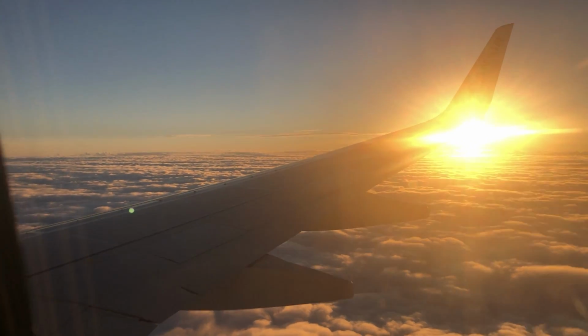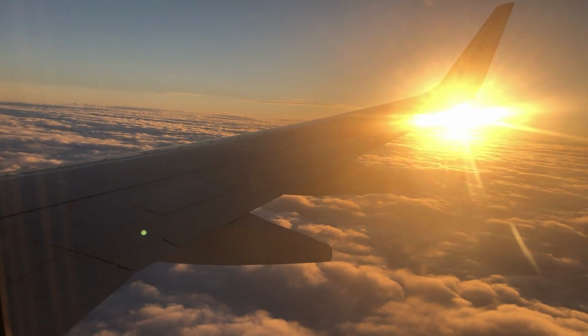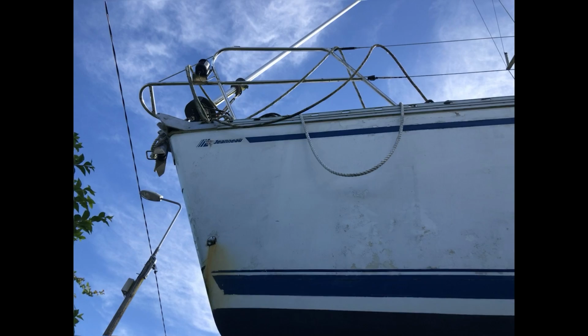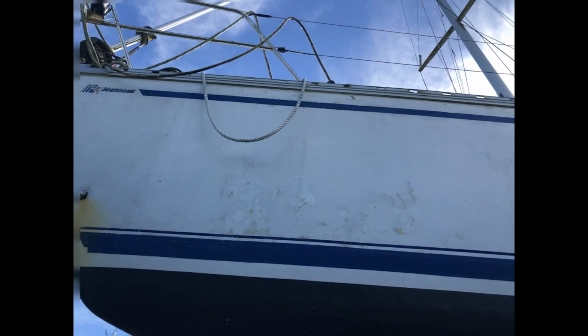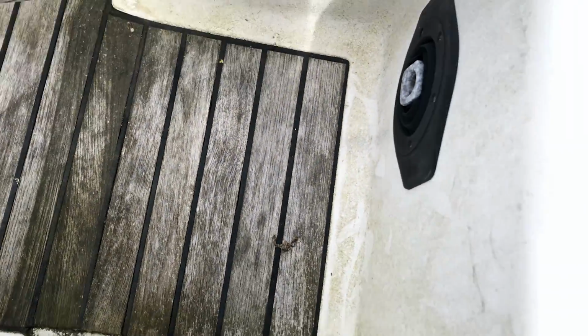So we went off to Ireland to have a look at a Sun Magic 44. This boat was really well priced and described by the broker to be in good condition. So we booked flights and we went to have a look. What we found in Ireland was certainly not good condition. A better word to describe it would be swamp.